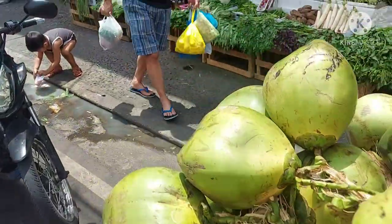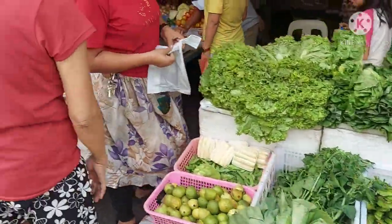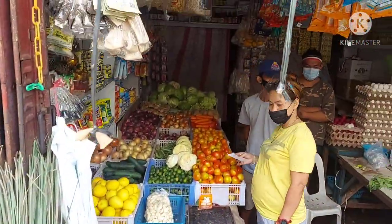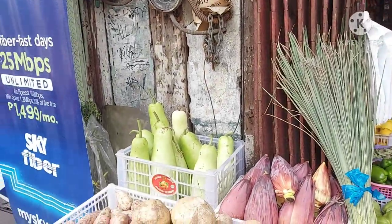This stuff rotates and moves rather fast because there's so many people shopping here. And all you have to do is learn how to tell fresh vegetables and fresh fruit aside from those that are probably a little bit older.